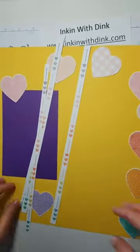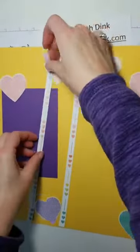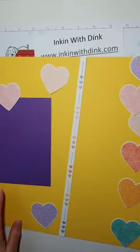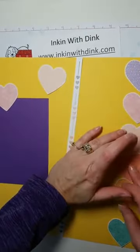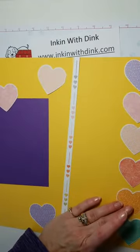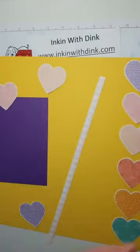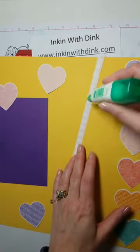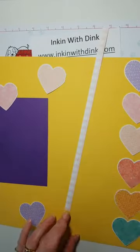Okay, so I'm going to take these aside because I don't need those. All right. So I'm going to lay these out how I want them so that I know they coordinate with the other side, and I know I've got them laid out how I want them. The first thing I'm going to do though is put some adhesive on this little strip so that I will make myself a little boundary area of where I'm going to put all my hearts.